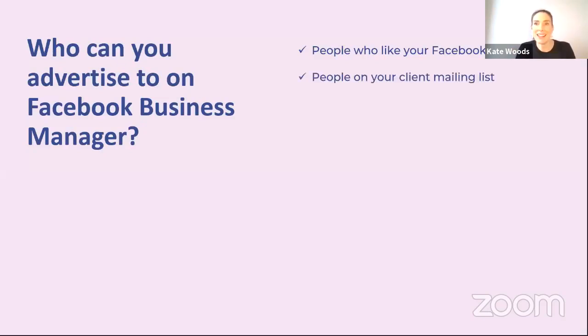People on your client mailing list. What you can do with Facebook Business Manager is you can upload a spreadsheet of your mailing list. And then what Facebook does is it matches those to the email addresses that it's got in its system, and then you can advertise specifically to those. There is a catch with that. Your mailing list needs to be of a certain size. A very small mailing list won't work.